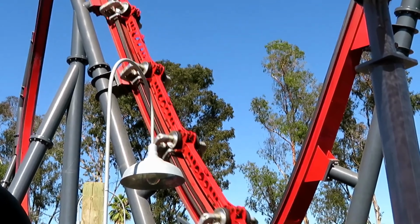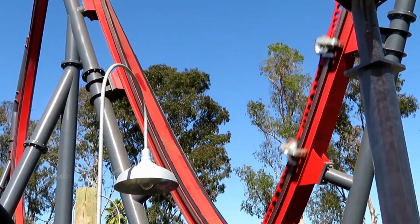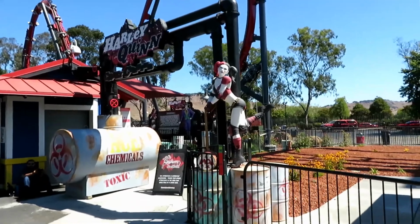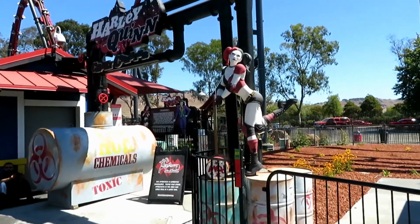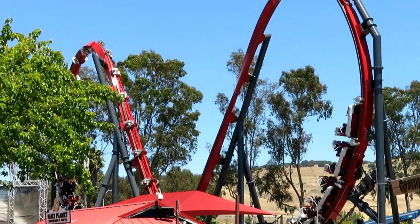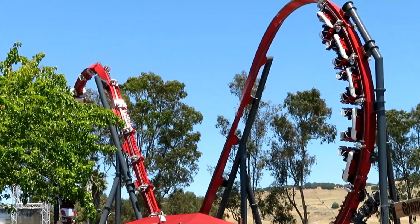Now this coaster has received a lot of hate by coaster enthusiasts. Now my theory on why everyone hates this coaster is that they are salty that they missed the credit. Harley Quinn had the most downtime out of like any coaster in the world. It was constantly and consistently closed. Now another running theory is that it was just a bad ride in general. I mean, imagine working so hard to get a credit and then just ending up with a garbage can that goes upside down.